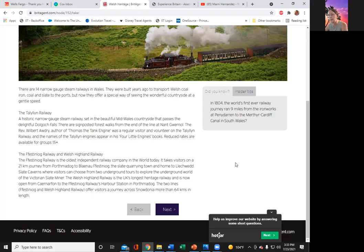The 2 lines, Ffestiniog and Welsh Highland Railway, offer visitors a journey across Snowdonia more than 64 kilometers in length. Did you know in 1804, the world's first ever railway journey ran 9 miles from the ironworks at Penydarren to the Merthyr Cardiff Canal in South Wales?